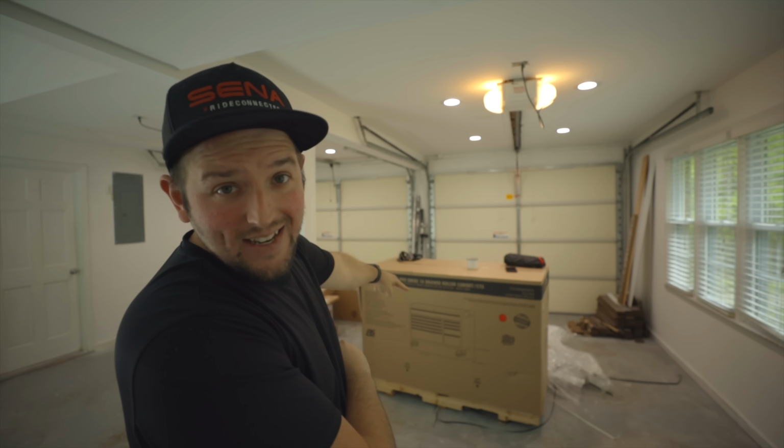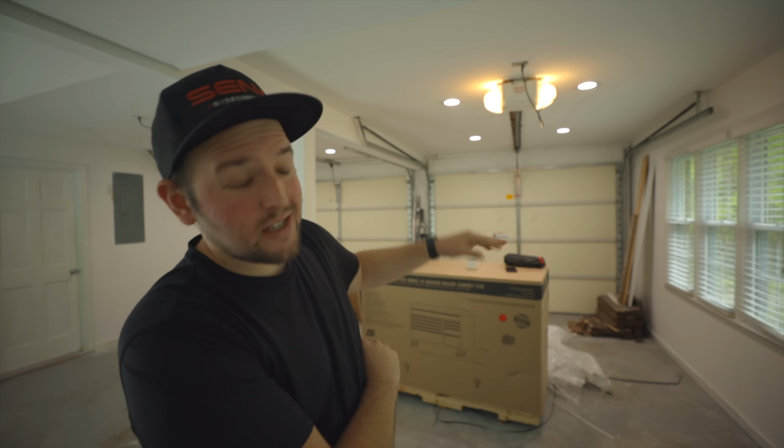What's going on, everybody? Chase on Two Wheels here, and we have another episode of Chase makes his garage actually usable instead of the terrible garage that it was. That is a giant tool chest.